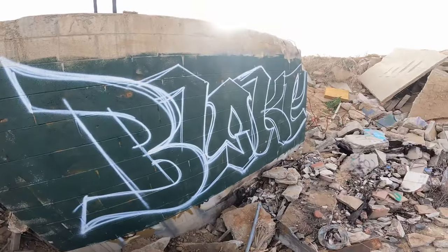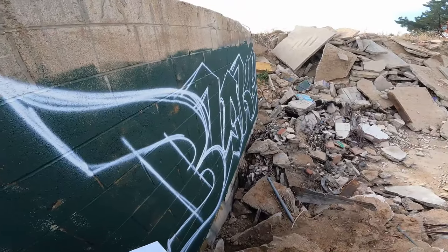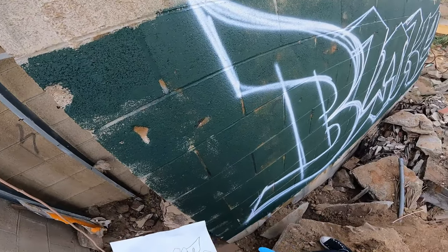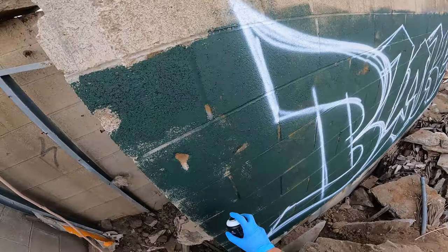It's fine, I'll fix it. Yeah, gonna do some improvisation here. Left too much space on this end. I'm gonna have to put in like an arrow or something. An arrow? Yeah. Oh, yeah.